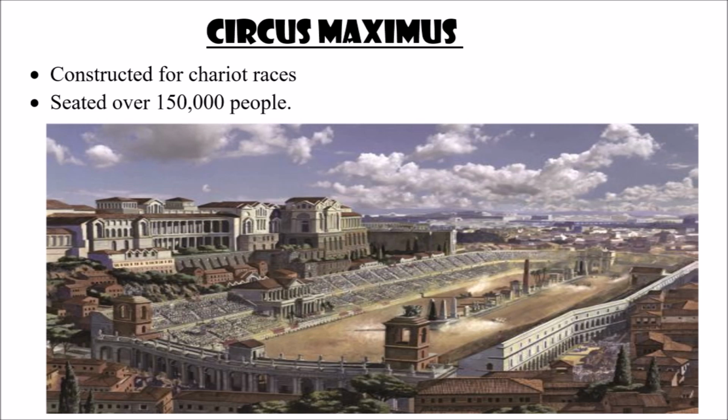It was constructed somewhere around 600 BC, and it was the first and largest stadium in ancient Rome. It measures about 2,037 feet in length and about 387 feet in width, and could accommodate about 150,000 spectators. So this was quite the undertaking, especially when you consider that they were doing a lot of it by hand using the technology at the time. That is quite an accomplishment. The main thing I want you to take away is that this was the primary location for the chariot races.